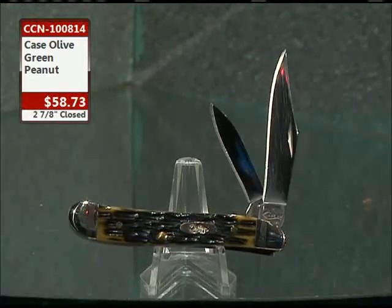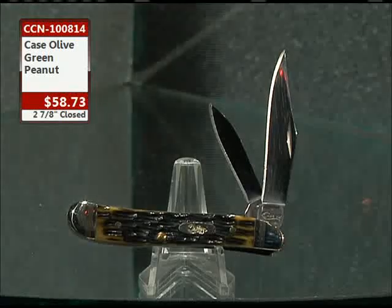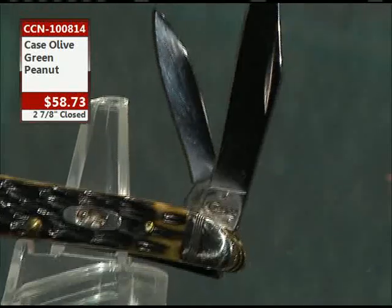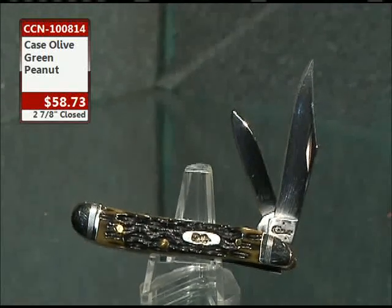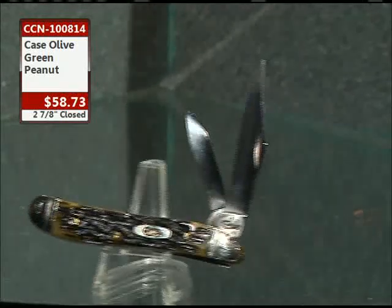This particular one is olive green, $58.73. This one doesn't have scroll bolsters, but it does have fluted bolsters. You'll see those fine lines on those nickel silver bolsters right there. And I only have 6 of these. I was going to see when this one was actually made. December of 2017, olive green. And it does have the American flag gift box with that too. 6 and it's gone. 100814 on the olive green peanut. Next is the Stripes of Service.